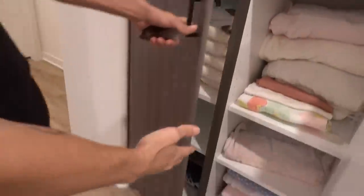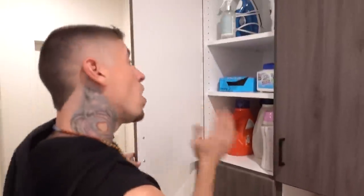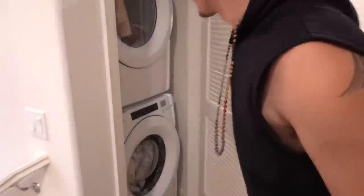We got the towels, and then we have the laundry detergents, which leads me to the holy grails of the house. Washer and dryer. I want them to use them all.